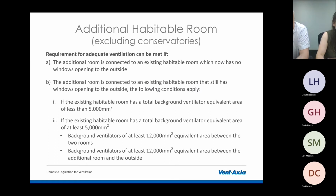The following conditions apply. If the existing habitable room has a total background ventilator equivalent area of less than 5,000 millimeters squared, if the existing habitable room has a total background ventilator equivalent area of at least 5,000 millimeters squared, both of the following should be provided: background ventilators of at least 12,000 millimeters squared equivalent area between the 2 rooms, and background ventilators of at least 12,000 millimeters squared equivalent area between the additional room and the outside.